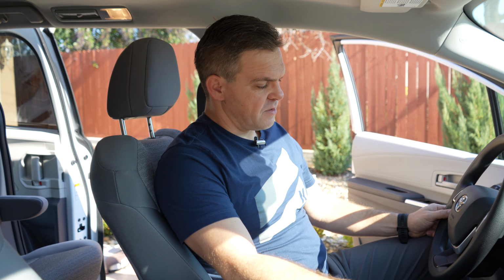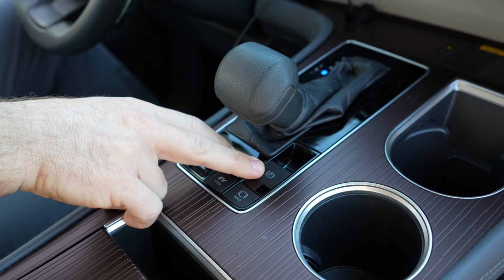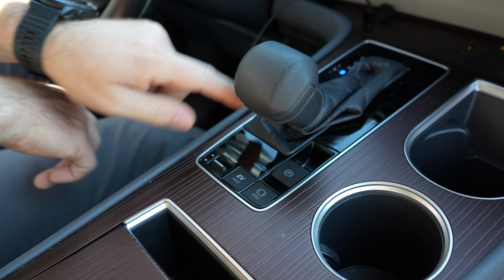Another thing that I like about the interior is the fact that they changed the parking brake from pedal to a button, right? So parking brake is right here now. And on top of that, what Toyota did is when you shift from park to drive, the car is disengaging the park brake automatically, so you don't have to do it. So one more time, if I go from drive to park, it engages the park brake, disengages, and you can actually do it yourself.